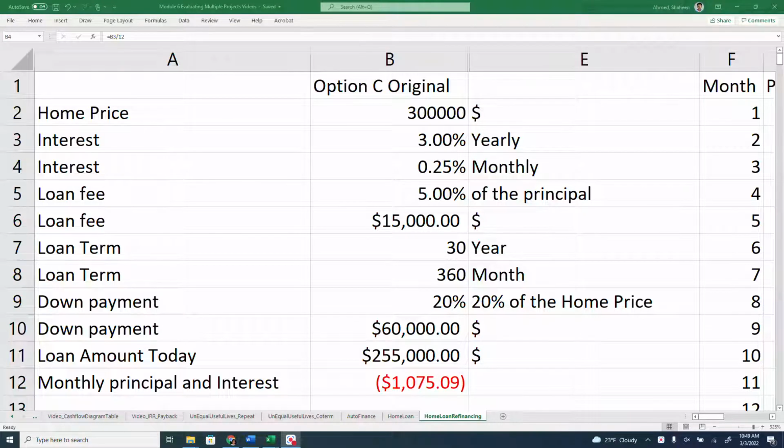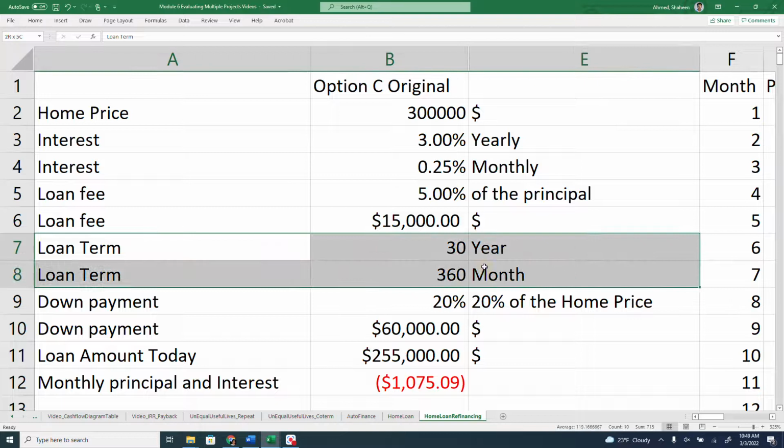Home loan refinancing. This is very common. As you can see, when you take the first loan, you take it for about 30 years. So there are so many things that change within the 30 years. So it is very common that you probably will refinance at some point within that 30-year time. Sometimes the interest rate goes down, sometimes your income goes up. There are so many reasons for refinancing.